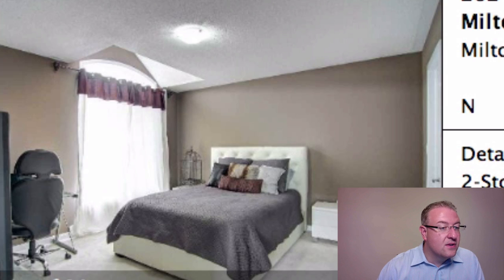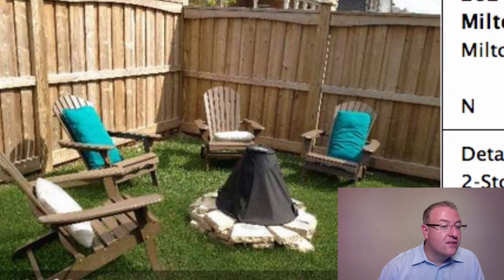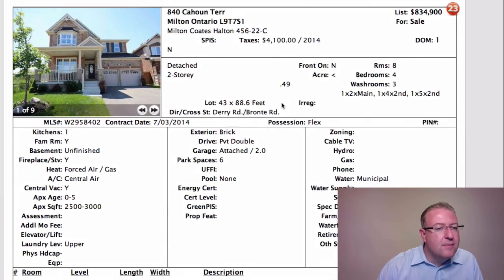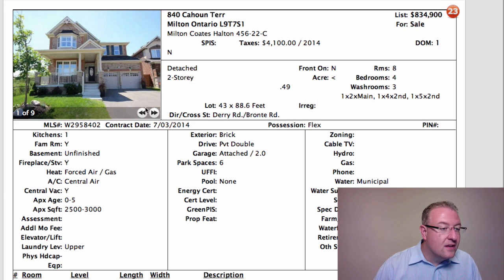So this is one of those homes where you're certainly paying for the upgrades. One of the things that I'm not sure about is whether it does back onto other homes. You could buy that home with less finishes for probably $630,000.